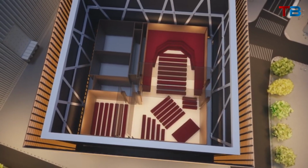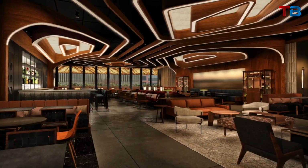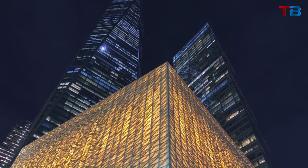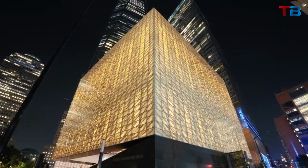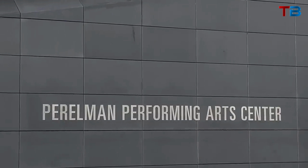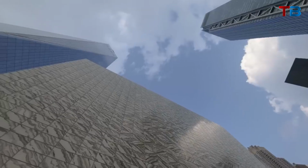Its facade shines like a beacon, announcing the performing arts revival in Lower Manhattan. Rising in the former World Trade Center site, the venue signifies renewal after loss. The Perelman Center stands for resilience through creativity. Sustainability is embedded into both the building's design and its culture. A holistic commitment to environmental responsibility is revealed in everything from the green roof to the rainwater harvesting system. Care for our common home synchronizes with care for the arts.